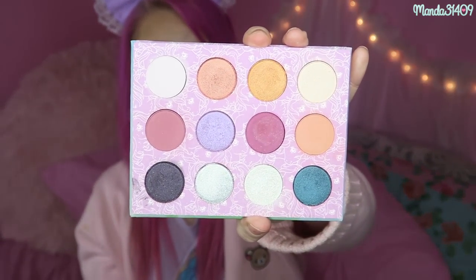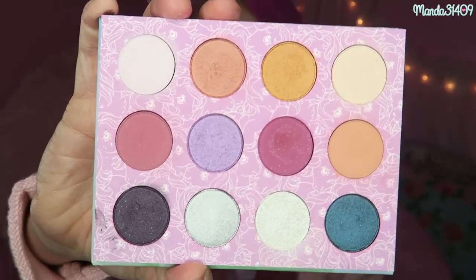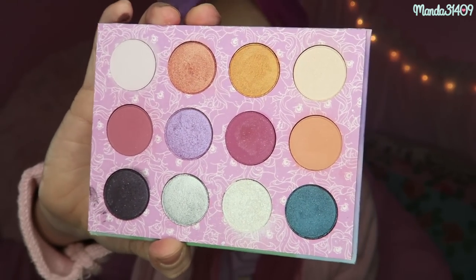Some people prefer it, some people don't, but here are the shades on the inside, and as you can see, I have dipped into these quite a few times. I have used several of the shades. As you can see, this is my makeup for today. I used the eyeshadow palette on my eyes, as well as one of the Super Shock eyeshadows, which I will get into in a minute.